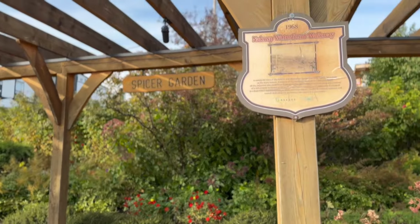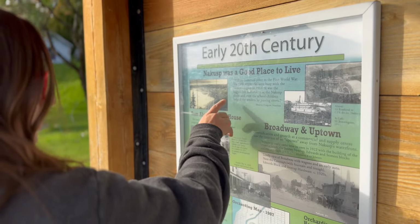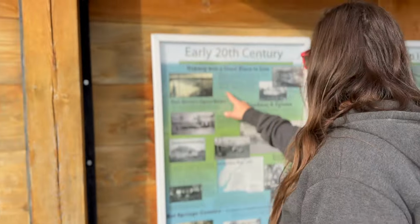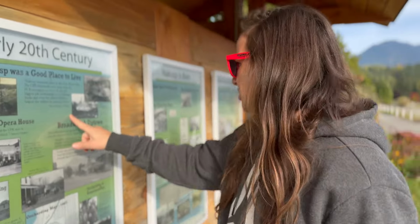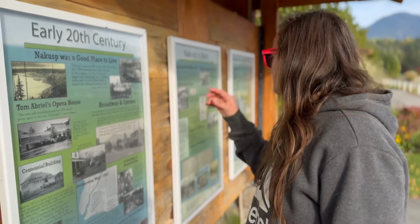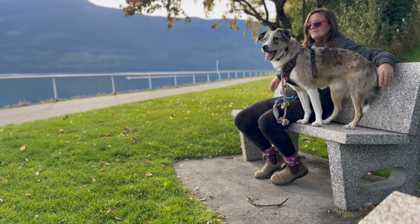Nakusp comes prior to the First World War. The CPR shipworks were busy with the SS Bonington in 1911. It was the biggest job undertaken at the Nakusp docks, and even the school children helped the welders by passing rivets. Cool. Wow.